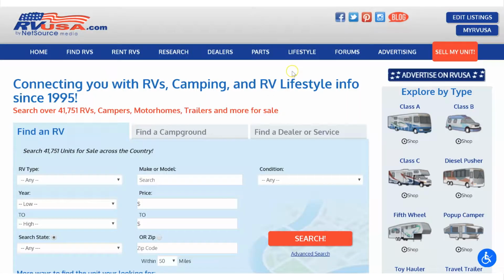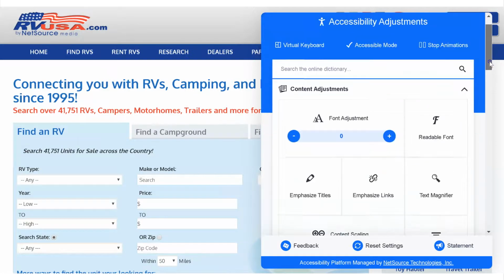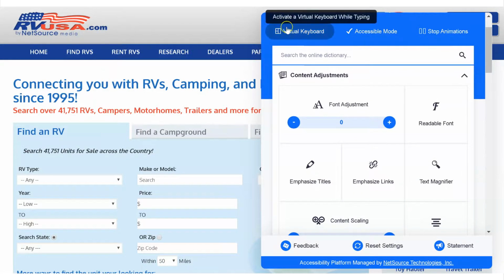Okay, so I'm just going to get us set up here, and we have installed this tool on a National RV Classified website. So if you look down here in the bottom right-hand corner, there's just this little handicap icon. And so a person without one of those assistive technologies can manually go in and use this tool as well. So there are different sections in here. So you scroll down, you can see there's virtual keyboard, accessible mode, and then stop animations.